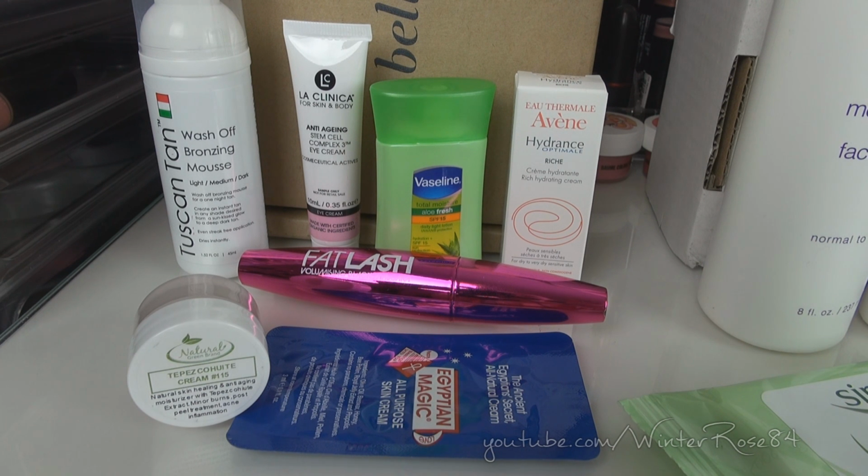Next is LA Clinica Anti-Aging Stem Cell Complex 3 Eye Cream. Full size is 30 ml at $53, and the sample size you're getting here is 10. Next is the Tuscan Tan Wash Off Bronzing Mousse. Full size is 150 ml at $35, and the sample you have here is 45 ml.